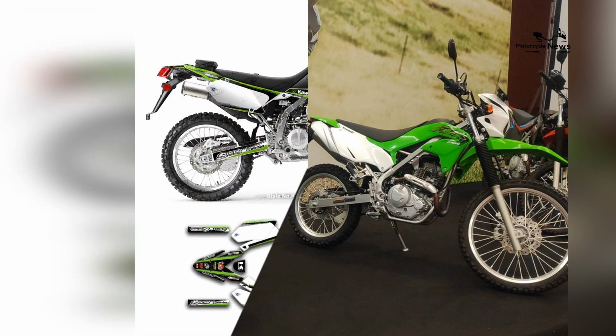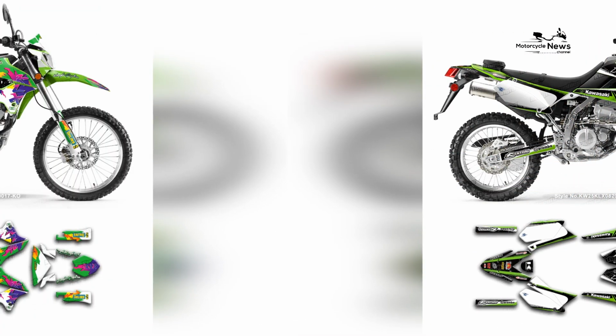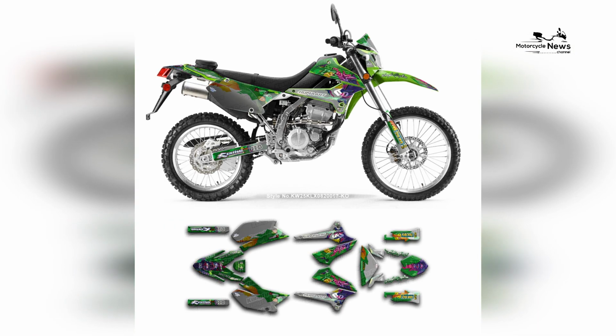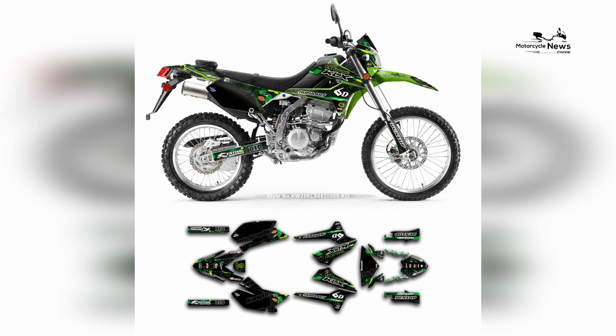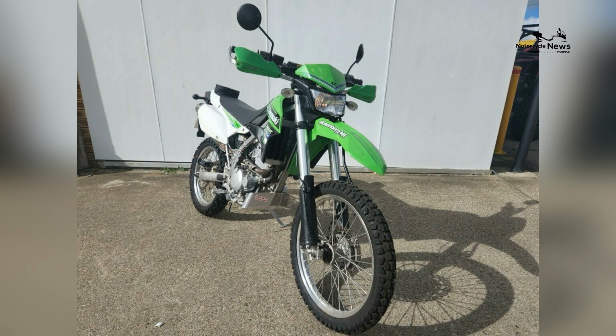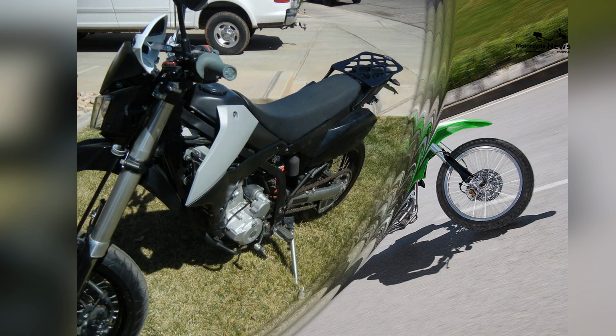By choosing a Kawasaki KLX250S as their first motorcycle, beginners embark on a journey characterized by growth, skill enhancement, and the embrace of a community that shares their passion for adventure, exploration, and the joy of conquering diverse terrains on two wheels. The KLX250S is not just a motorcycle, it's the key to unlocking a world of off-road excitement and unforgettable experiences.